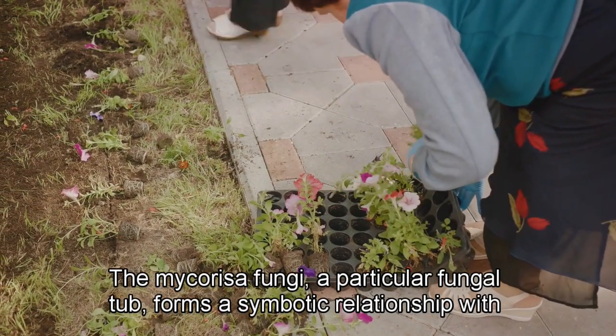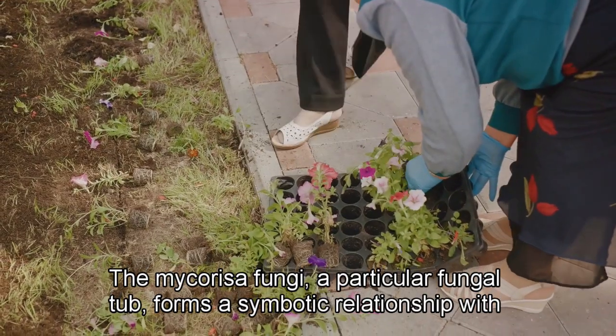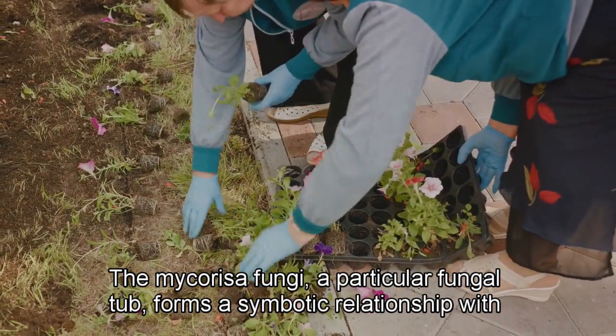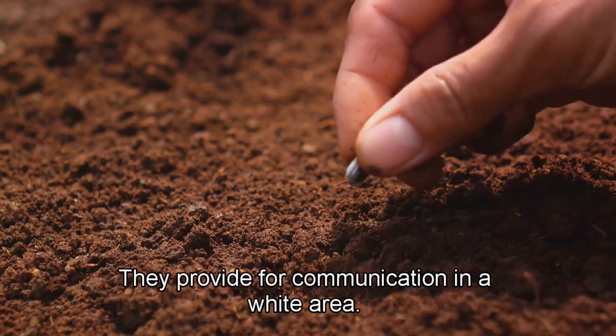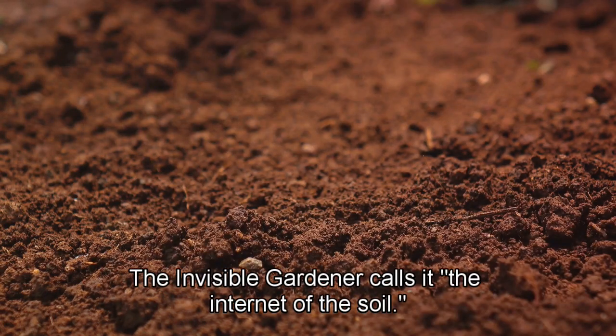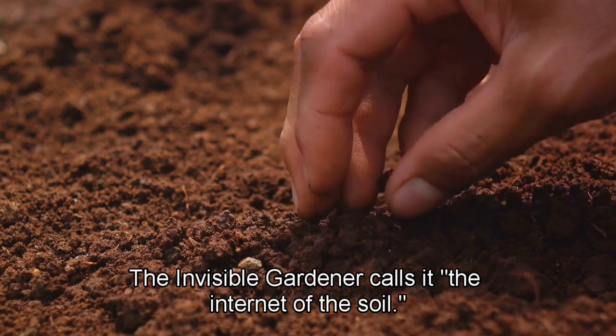The mycorrhiza fungi, a particular fungus that forms a symbiotic relationship with plant roots. They live on root hairs and help in many ways. They provide for communication in a wide area. The Invisible Gardener calls it the internet of the soil.